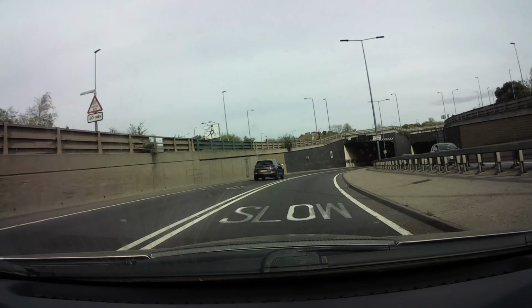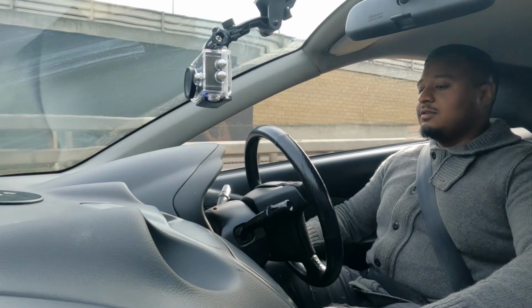All right, got a bit of a tunnel here. I think I'm gonna downshift into 3rd.